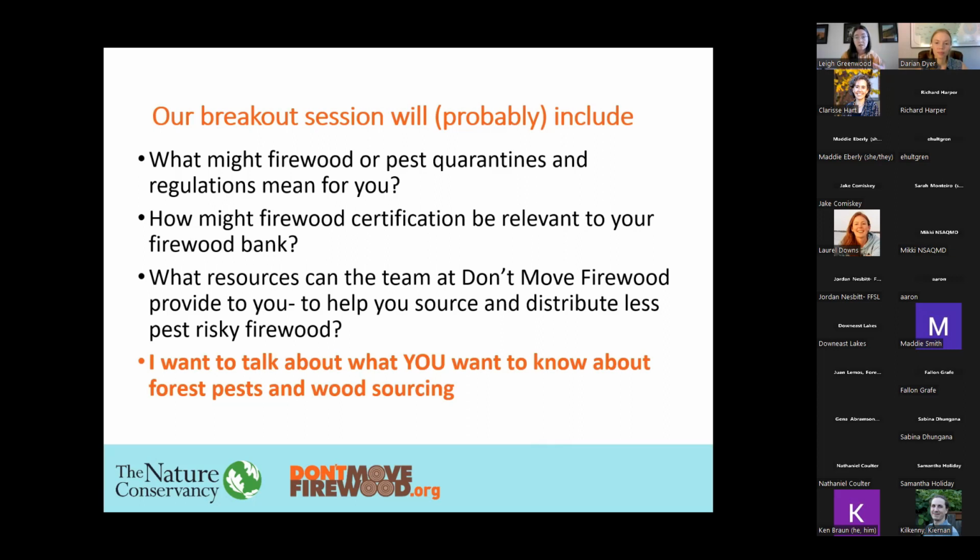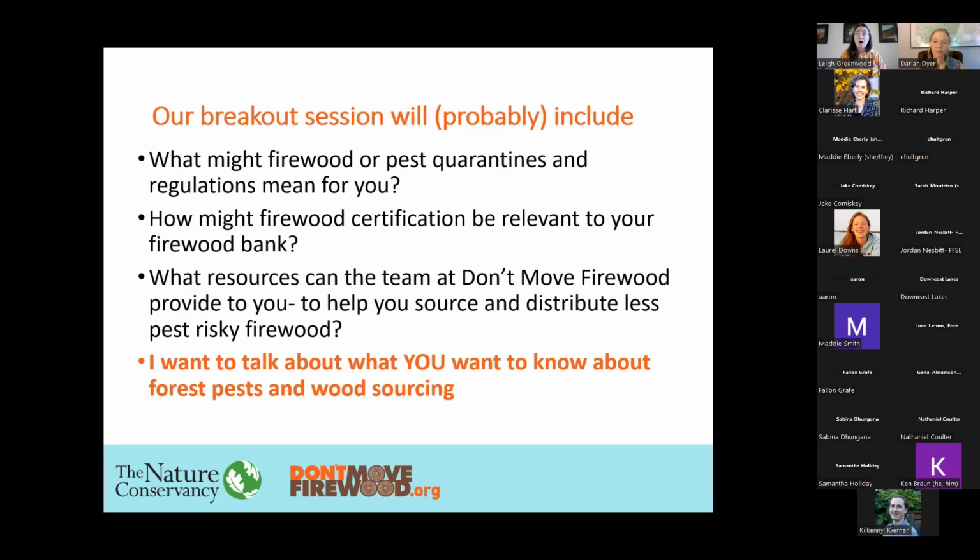Wood-boring insects, that's like emerald ash borer or Asian longhorn beetle. Mountain pine beetle can be moved long distances. That is a native pest, but it certainly can cause problems when you move it around. But then there's the contaminating pests. So within, for instance, spotted lanternfly, spongy moth, those are the two biggies.